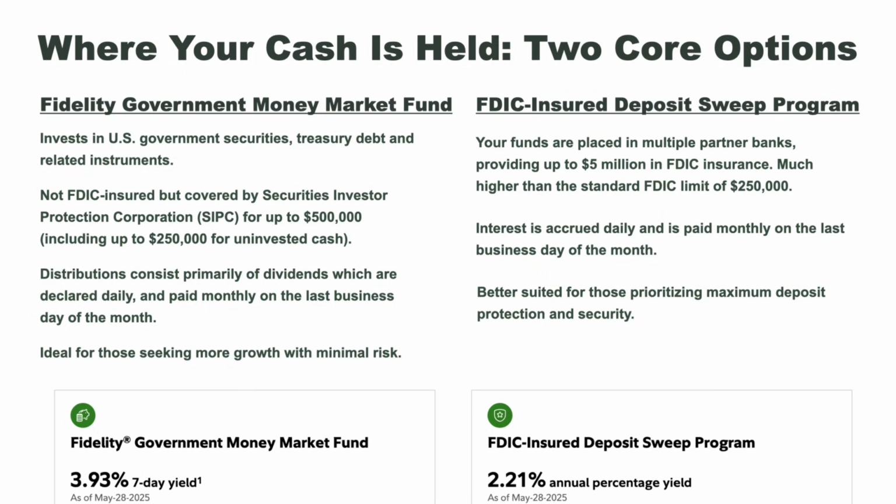Now, with the yield for the deposit sweep program, the interest is accrued daily and is paid monthly on the last business day of the month. Now, this option is better suited for those who are prioritizing maximum deposit protection and security. If you're just like, I don't want to deal with my money in a money market fund that's in my checking account, I want it to be completely stable, then you're better suited for the deposit sweep program.